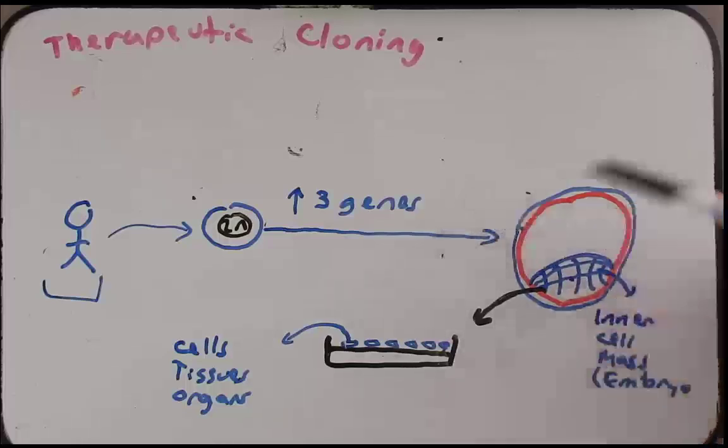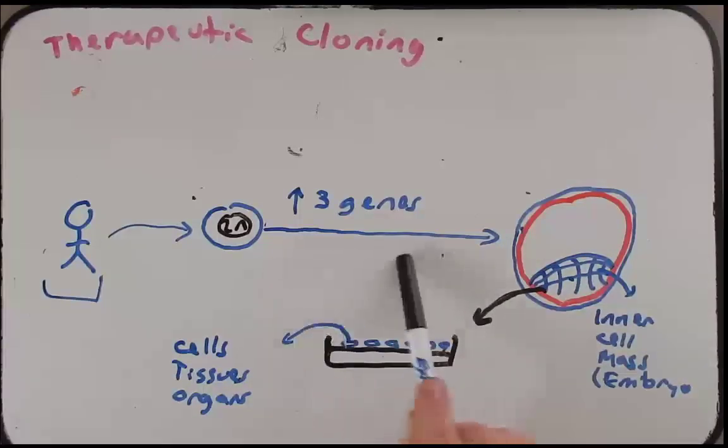If you want to learn more about this technique, take an advanced genetics class, molecular genetics or epigenetics, and you'll learn a little bit more about this particular process. All right, that is all I really have to say about reproductive and therapeutic cloning.